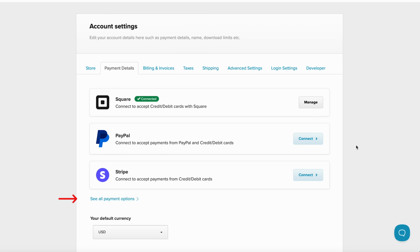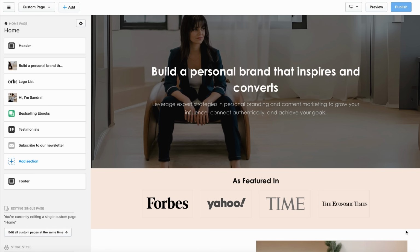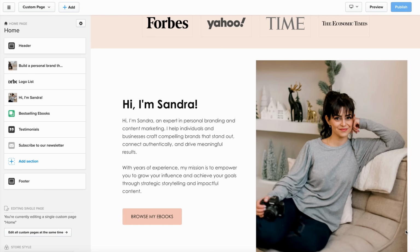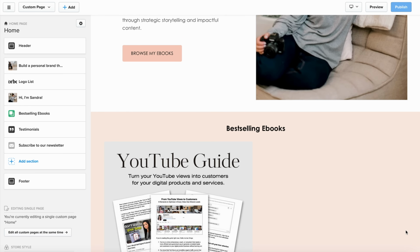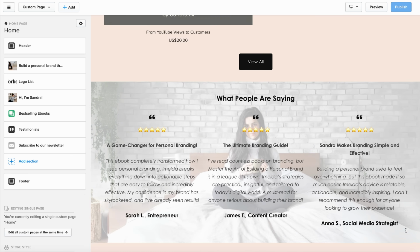You can also connect to several other payment gateway options if Stripe or PayPal are not available for you. Payhip also has an online store builder where you can create a professional website in a matter of minutes. You don't need any graphic design skills or technical skills. This is just an option for you if you prefer to have your own website that your customers can browse through and view all your digital products.